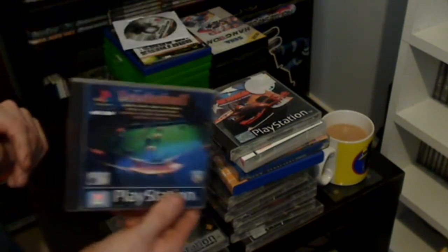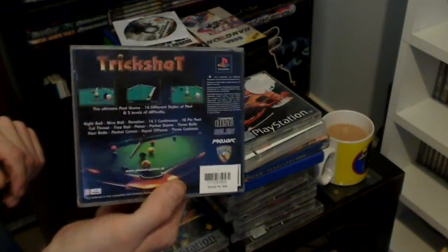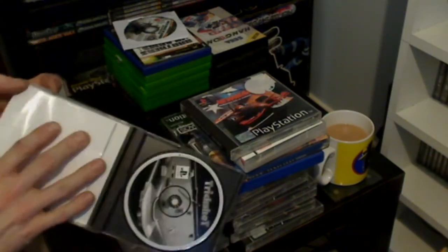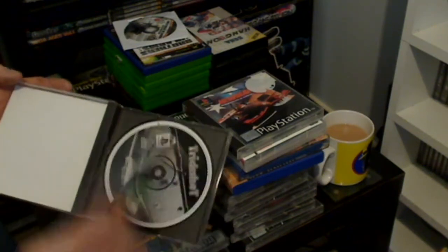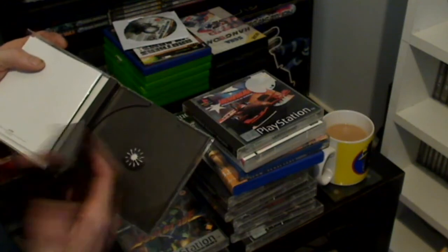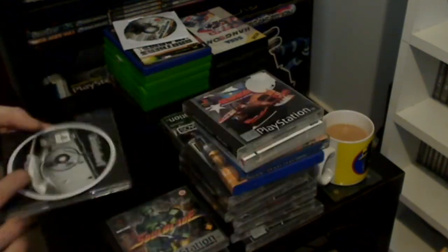Next up, the original PlayStation game, Police Station, I nearly said. It's Trick Shot, and this seemed pretty decent, just not something that I was going to play. And it's complete with the instruction manual, very thin instruction manual. And this is in lovely condition, a few light surface scratches, but nothing at all serious.